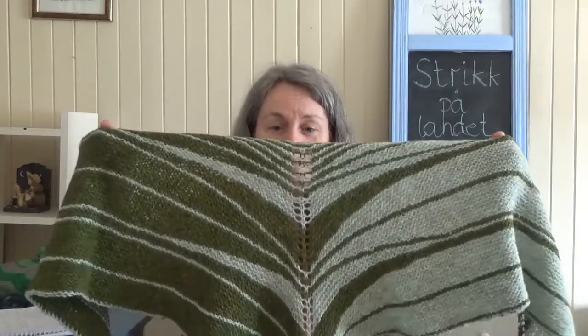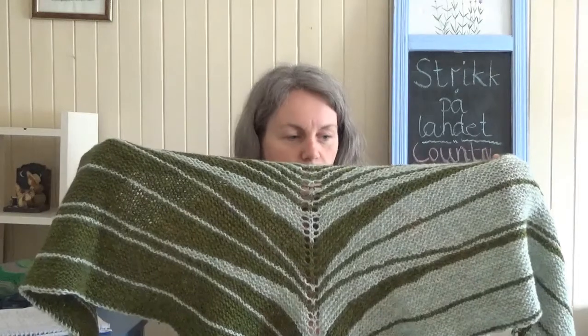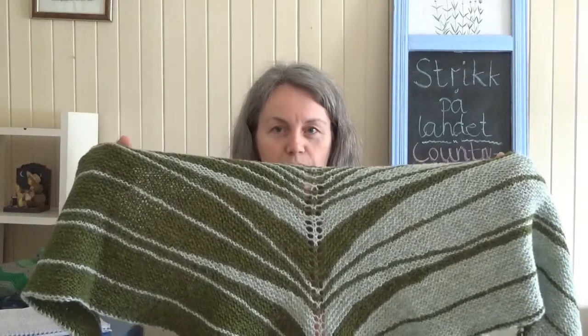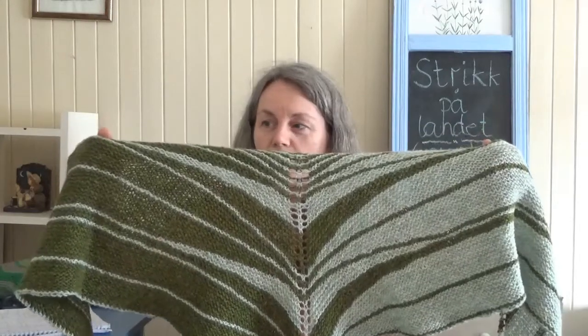When I was in Orkanger and met all the international designers, I also met Jimi Knits. And I had a make-along or knit-along with her shawl Aggregate in the summer last year. So this is Aggregate shawl by Jimi Knits, and I really love the way it's structured. I have never seen anything like it.